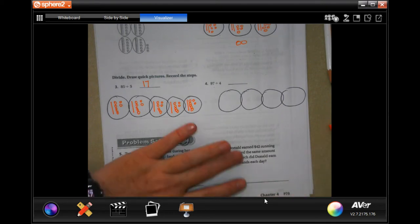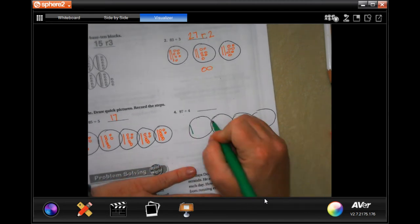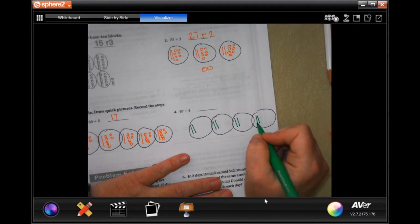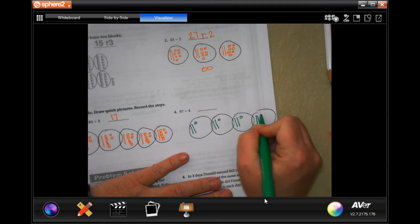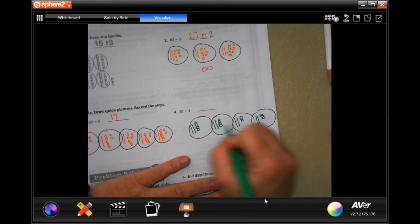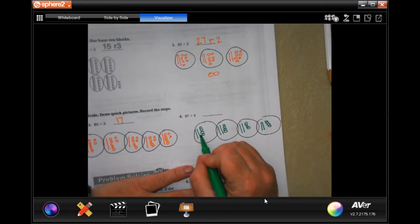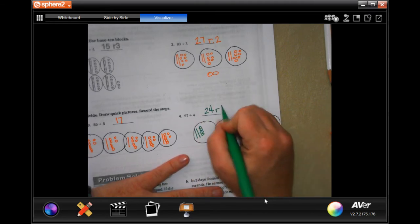We are going to do 97 into four of them. You ready? Let's go. 10, 20, 30, 40, 50, 60, 70, 80. I certainly don't have enough to do 10 more since I only have up to the 90s. So 81, 82, 83, up through 97. So 10, 20, 1, 2, 3, 4. So 24, remainder 1. Okay?